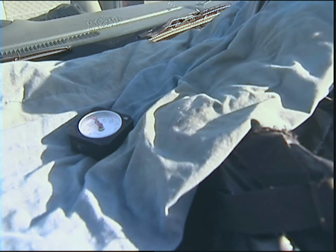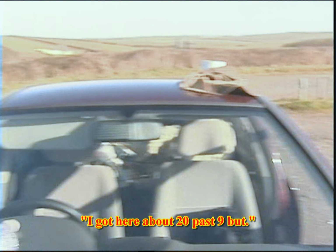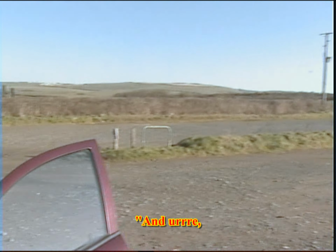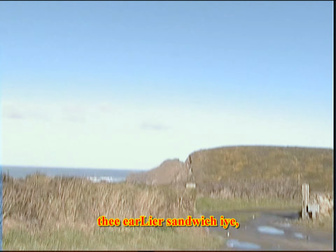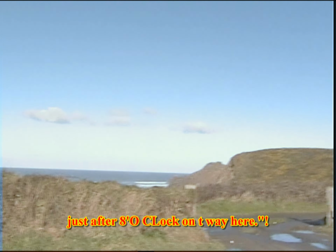Nine minutes to 10 on the clock there. I got in about 20 past nine, but taking so long to set up. And I also drank some tea from the earlier sandwich I had just after 8 o'clock on the way here.